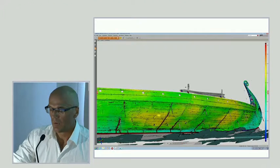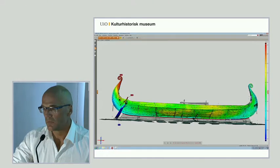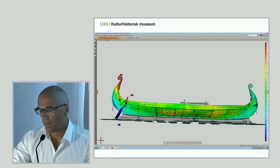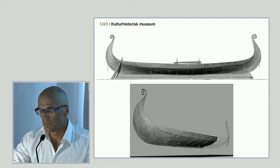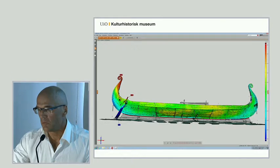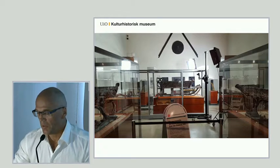There we have also some part of it. The green is normal. Oops, sorry, I'm going the wrong way. There we are, in the museum again.